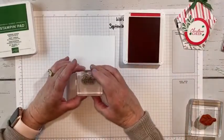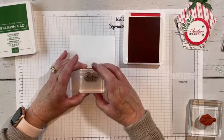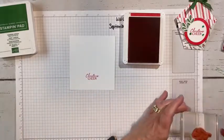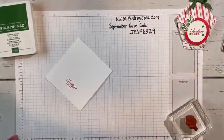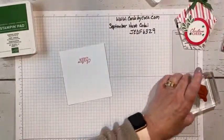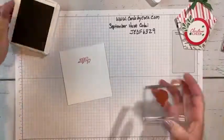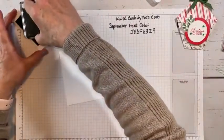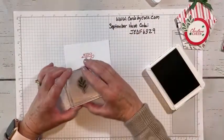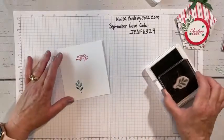And let's go ahead and put this one here because I know I'm gonna be using one of our Stylish Shapes dies for that, and I'm going to need it in the circle. And then I am going to use Garden Green, and we're going to cut out a couple of leaves here. So let's stamp a couple. Just tap, tap, tap. You don't need to press too hard with these.